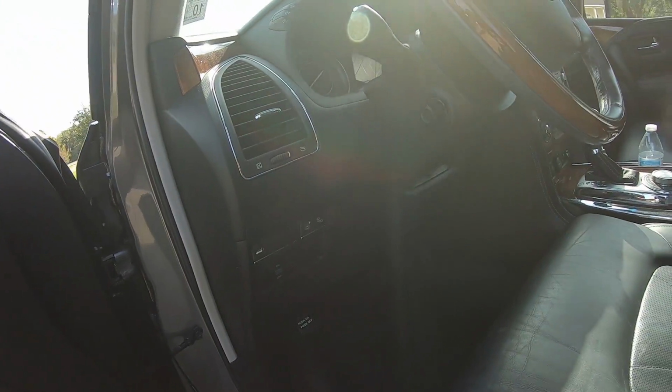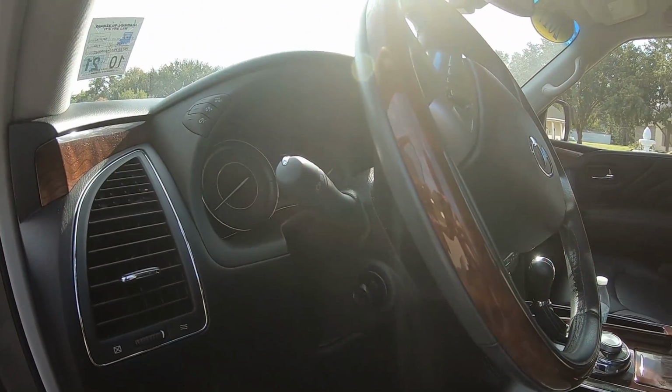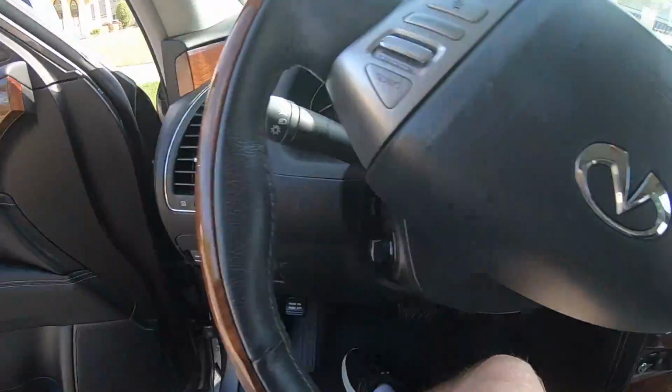And we'll hop into the driver's seat here and just show you a couple of things that you have here on that side of the dashboard. Power steering wheel, tilt and telescopic. Of course, you do have a sunroof.